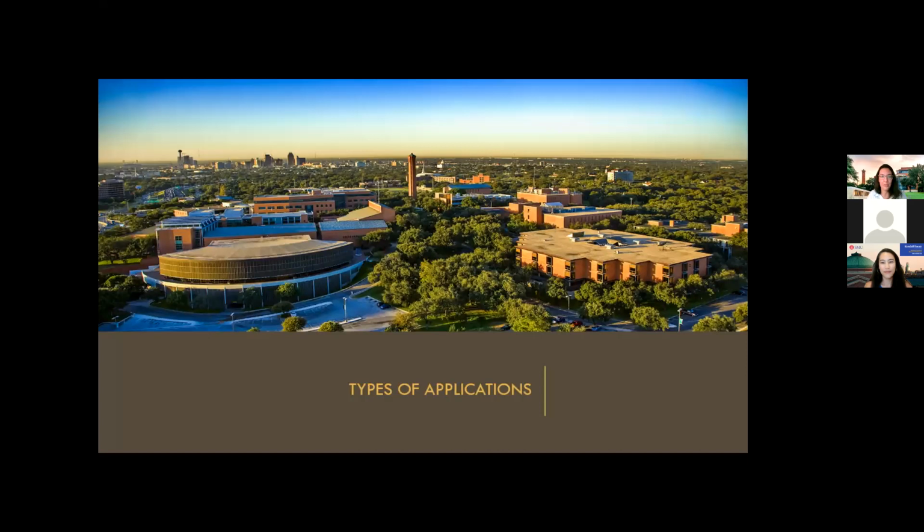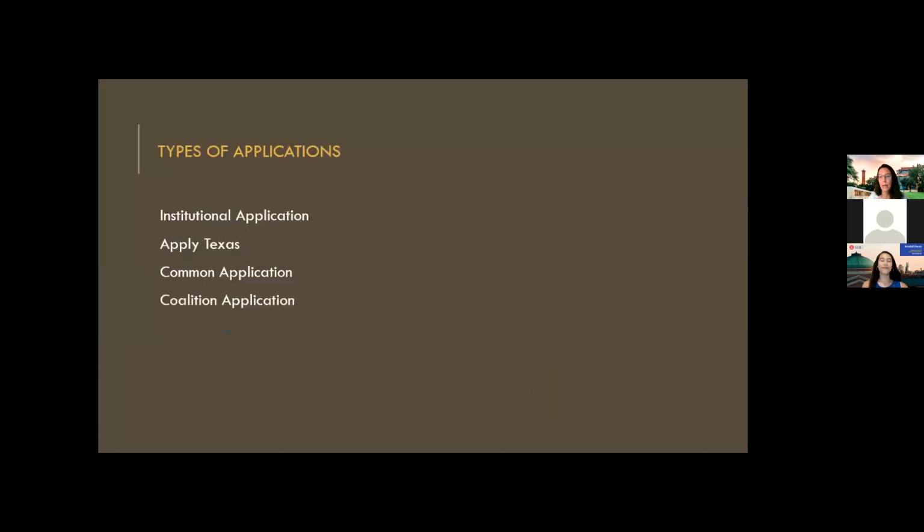So now that we know when to apply and also some basic admission definitions, let's talk about the applications that we may actually encounter along the way. There are 4 main types that you will probably run into. There will be an institutional application that many schools will offer, and it is exactly as it sounds. It is specific to that school. And so in those cases, if you were applying to that particular university, you will not be able to use that application for any other school.